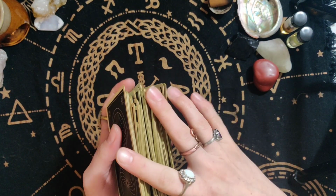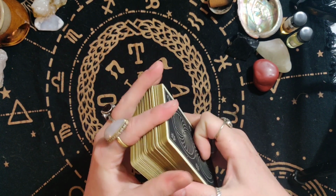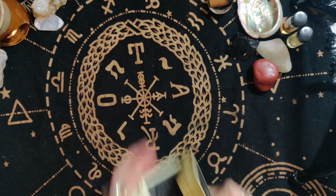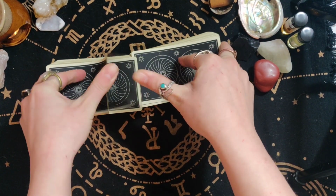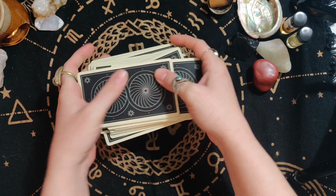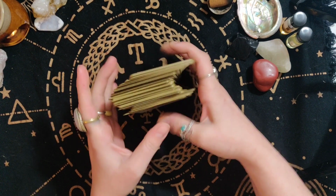As you can see, it does catch on itself a little bit, but it's not nearly as bad because I can get a nice smooth shuffle out of this deck, and I cannot get a smooth shuffle out of the Intuitive Night Goddess. That one's a clumpy baby. So let me do that one more time. Oh, so satisfying. And then let's take a look at the faces.